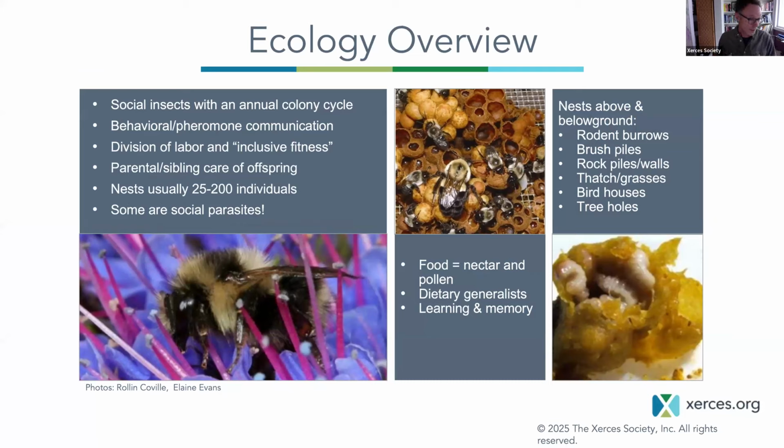So we have a queen who's doing all of the egg laying. We have workers who are females who generally don't make eggs, and they don't mate, and they do most of the labor of the colony. And we have males who go out and find mates and mate with them. And later in the summer, we have new queens, who we also call gynes, and they're produced towards the end of the summer, and they go out and find those males. So a division of labor, but everybody.